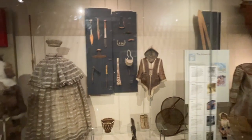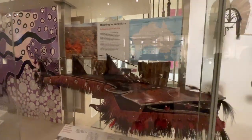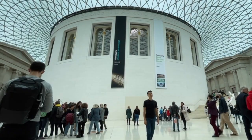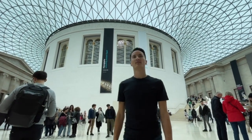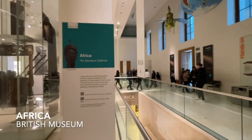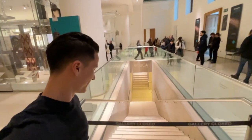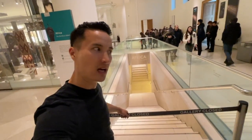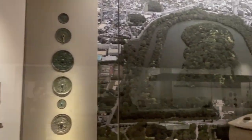It's a huge building, colonnaded in classical style, and then in the middle they have an atrium, which has the cafe and everything. I was really excited to come and see the Benin bronzes in the Africa section. I get there, closed. Why?